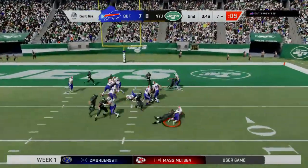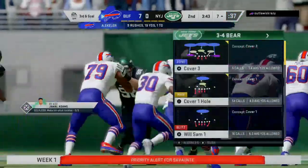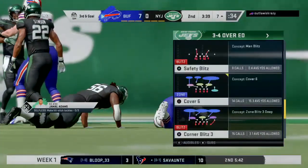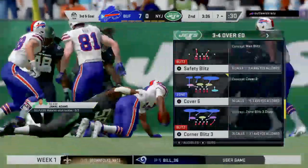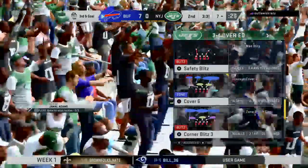On 2nd down, Eckler. And he is met in his tracks behind the line of scrimmage. It'll go as a loss of a yard, and it'll set up 3rd down. Partner, I know we're in a goal-to-go situation, but my goodness. Think about running the ball here. Not even a thought, is it?